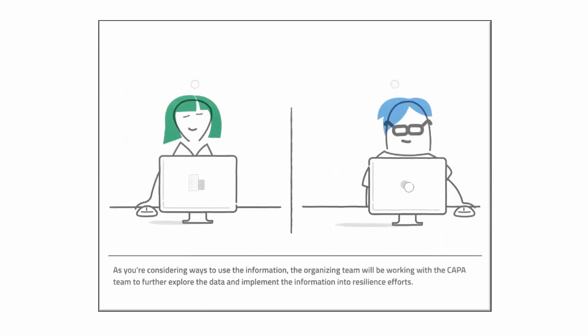As you're considering ways to use the information, the organizing team will be working with the CAPA team to further explore the data and implement the information into resilience efforts. Stay tuned for the opportunity to participate in future campaigns in your area, as your city team may be interested in tracking trends in heat over time.